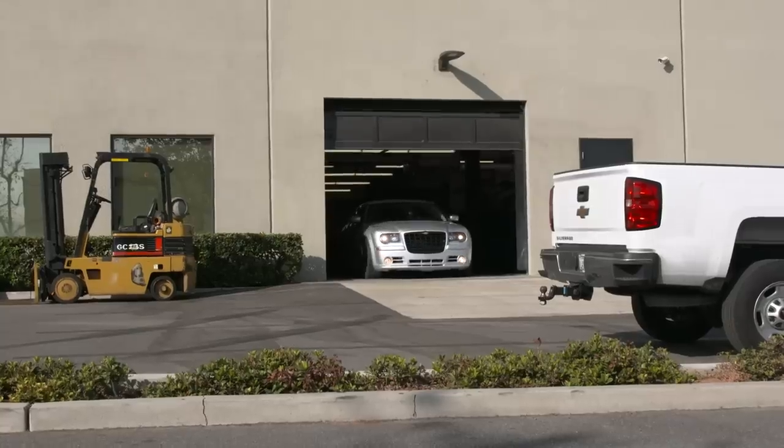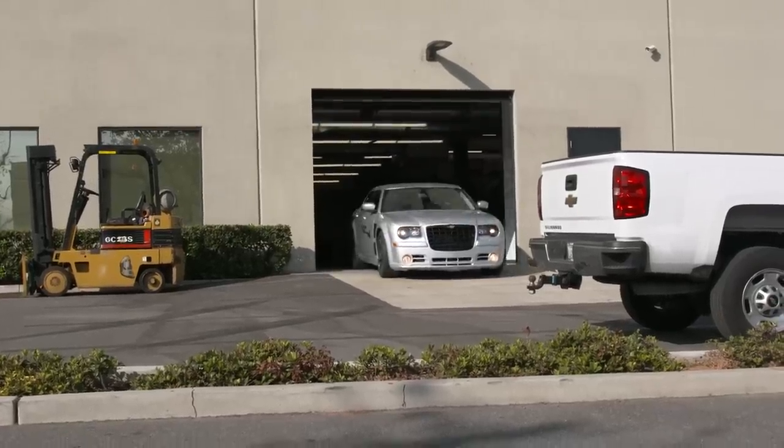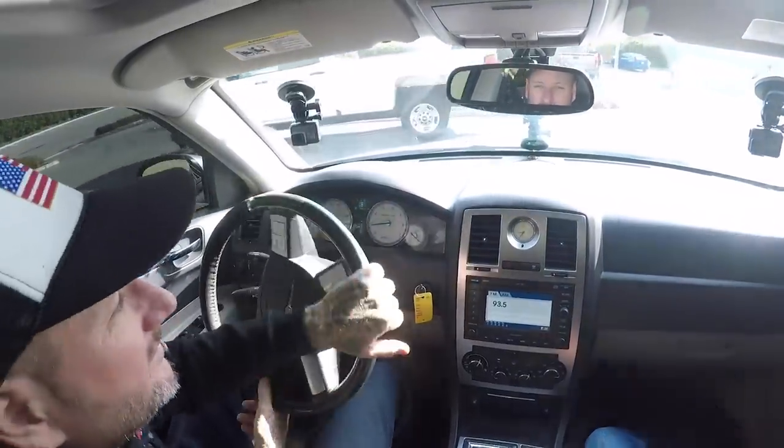I remember when these things came out. I was so excited that Chrysler was making rear-wheel drive platform cars again. Yep. It was like, well, we get to go back to the old days again now.